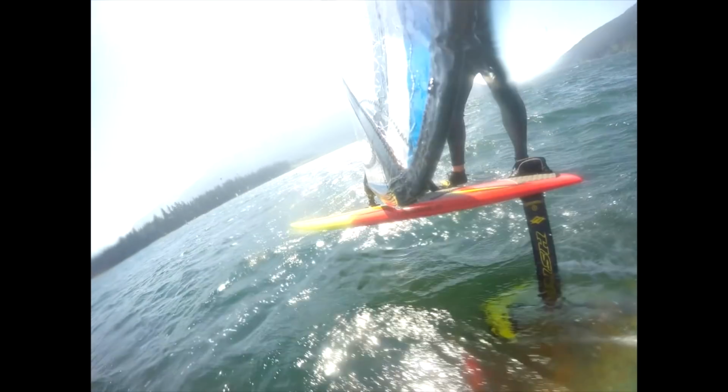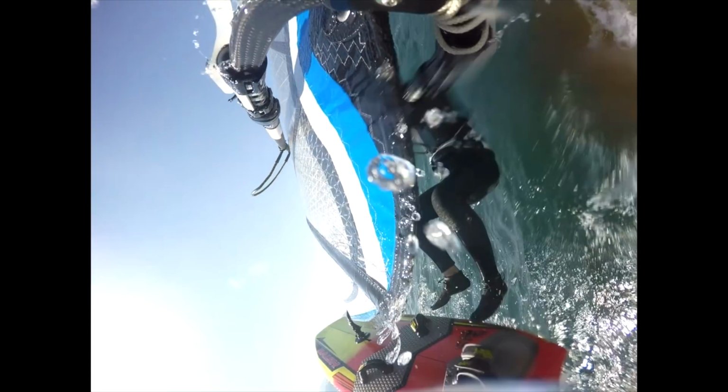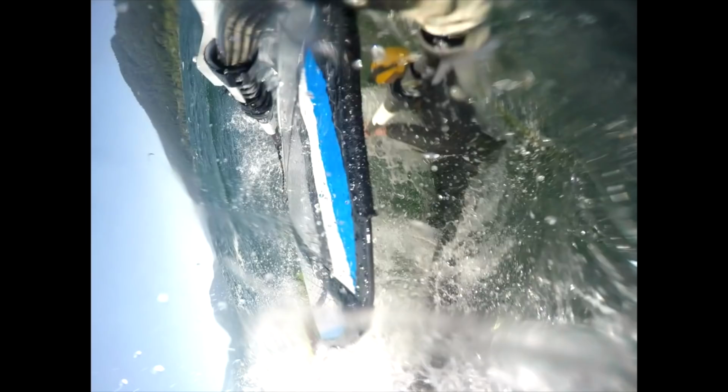But he got told to never let go of the boom. And that is a good point, actually, if you're foiling out there. If you don't let go of the boom, in theory, you might land on the sail and put a hole in your sail, but you won't be near the foil blade. So that's what I've heard as well. So that's not a bad tip.